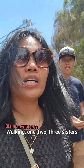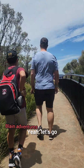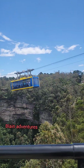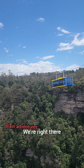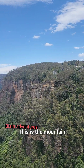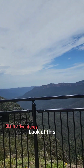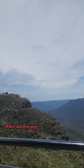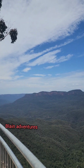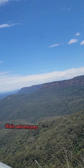Walking going to Three Sisters. Yeah, let's. We went there. That's it. That's what we were talking about. We went there. This is the mountain. It's so beautiful. Look at this. Oh my god. It's so windy. Yes. You guys, so beautiful.